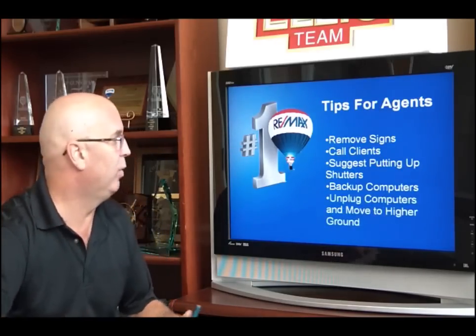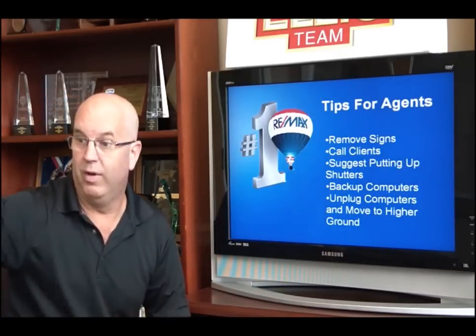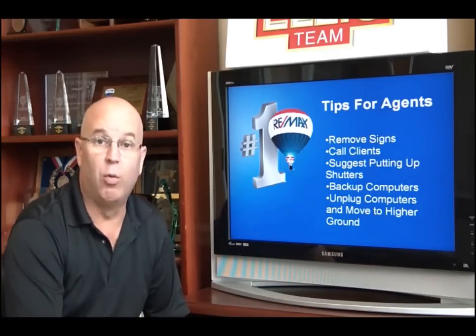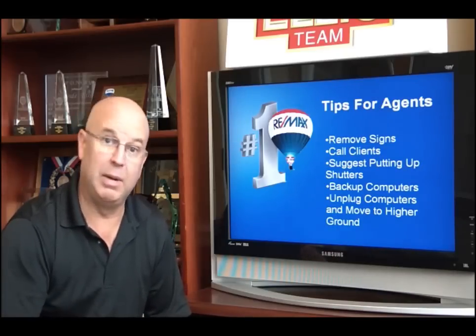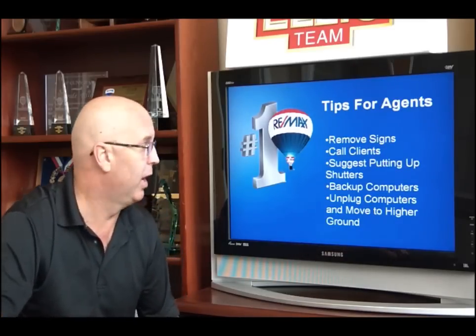And we can lose that through wind, things can blow away, or you can have rising water. So one thing we do is we unplug our computers and move them up to higher ground. We'll even move our computers up on top of desktops. That way, if we ever got, not likely, but if we ever got a foot or two of water in the office, hopefully our computers will be okay. But I like to take those backups off site so I can get my office back up and running in short order if we had to, okay?